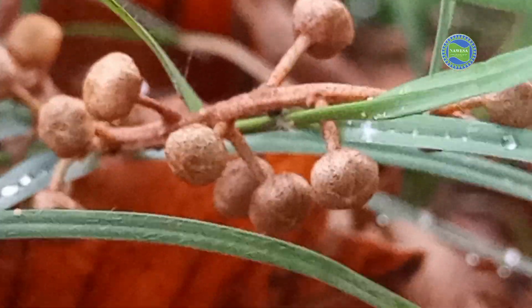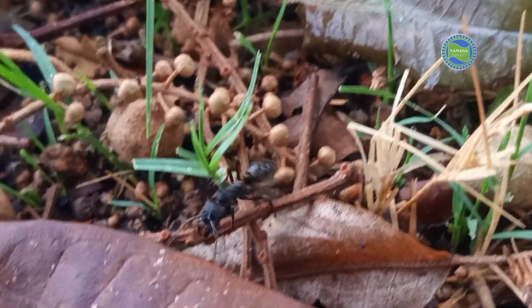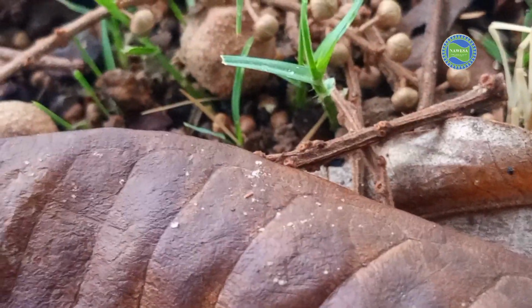On nesting behavior, big ants construct elaborate nests or mounds that serve as their colonies. The location and structure of these nests can vary depending on the species and the environment. Some ants build nests underground, while others place nests in trees or even utilize pre-existing hollows or cavities.